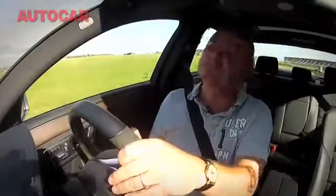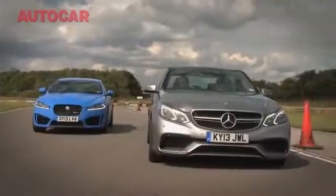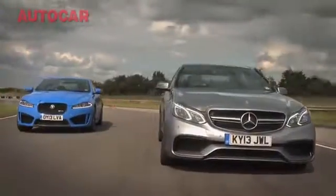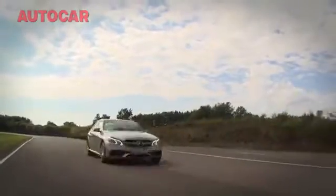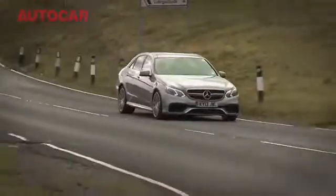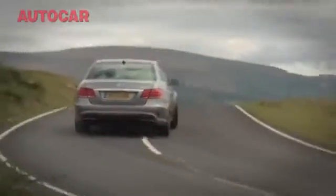The chassis in this car is just brilliant. It's got this amazing combination of proper agility. It definitely feels more agile than the Jag. And yet it's got this nimble lightness on its feet. And it rides better if you put it into comfort. And the fact that it's £7,000 cheaper completely seals it for the Mercedes in the end.